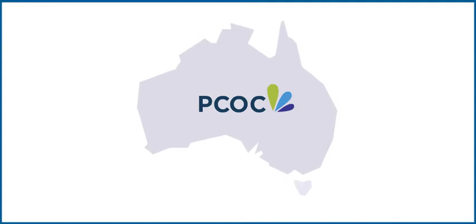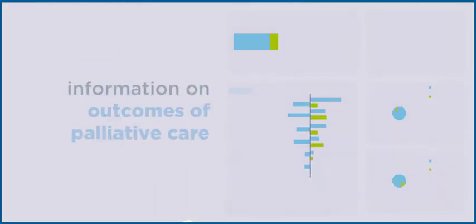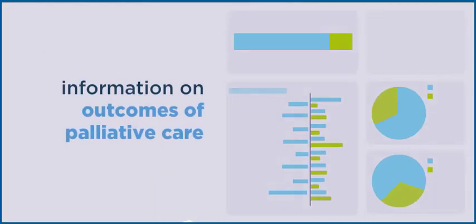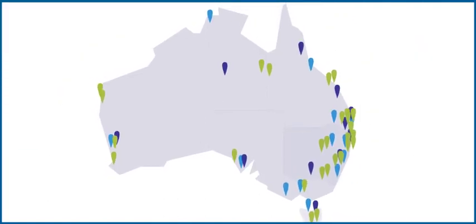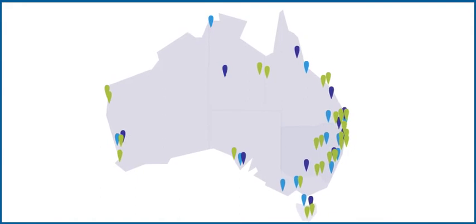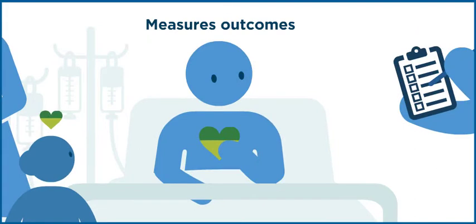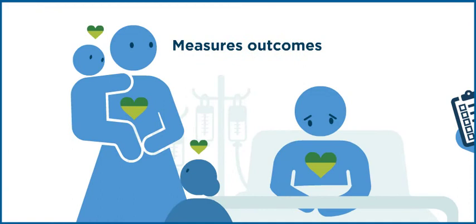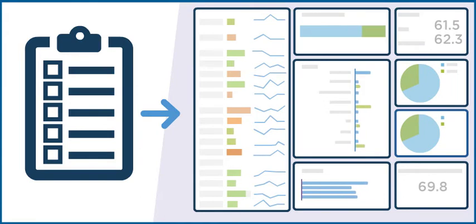PCOC is a national voluntary program that is improving the quality and outcomes of palliative care in Australia by producing information to be used by clinicians and by local, state and national providers of palliative care to continually improve care for patients and their families. PCOC measures outcomes for pain, including physical symptoms, psychological and spiritual needs, as well as family and carer outcomes. This provides evidence to monitor and prove the outcomes of care and drive continuous improvement in palliative care.